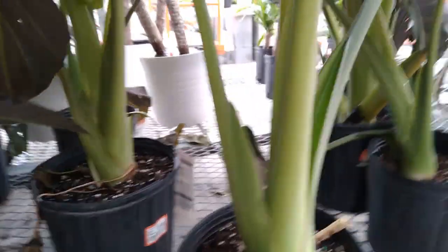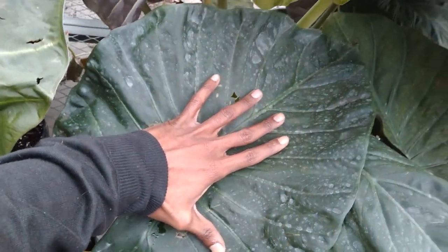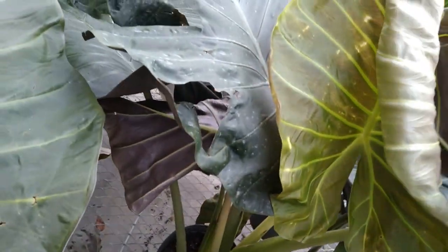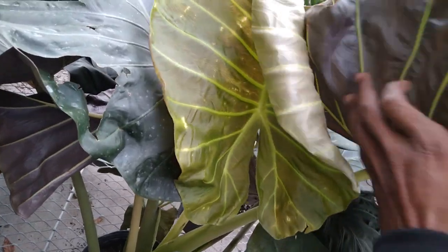I wouldn't want anything this massive unless they are outside. And it would have to be like my own property. Look at that. Jesus. And this one here is unfurling, guys. Check this out. It would have to be my own.